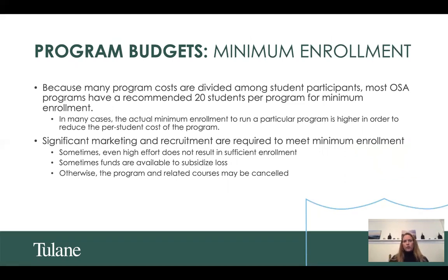So if there's 2 to 3 faculty members going, and students are required to take 2 courses on site, you're looking for about 20 students for 2 to 3 faculty members to be able to hit your budgetary needs in most locations once you have developed your budget.